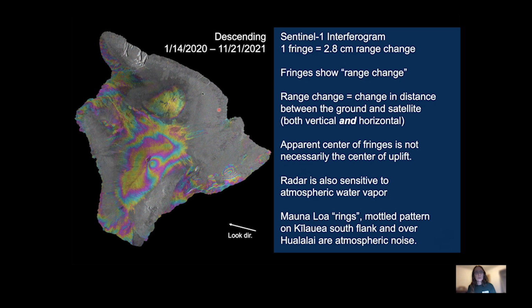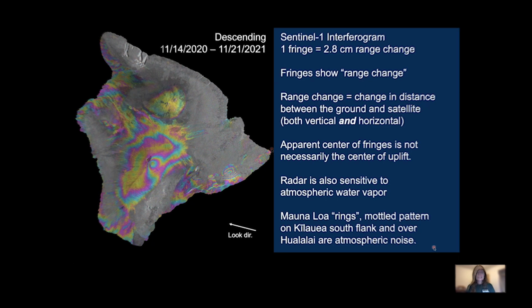So you can see we have coverage over the entire island instead of individual points like we do with GPS or tiltmeters. This is an example of an InSAR image called an interferogram, over Hawaii. This interferogram is from the Sentinel-1 satellite. It's a descending mode orbit, meaning the satellite's flying from north to south. It's looking in this direction towards the west. So the satellite is sending its energy off at an angle towards the west.